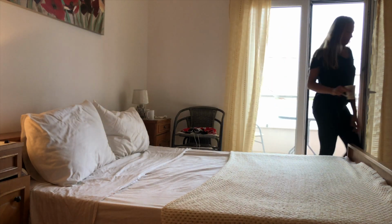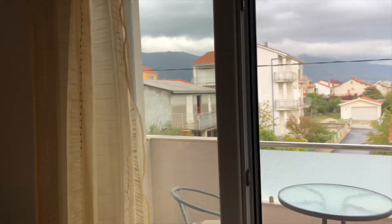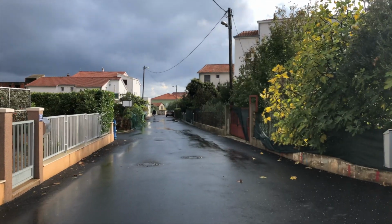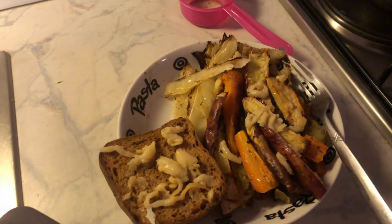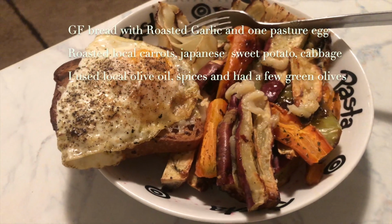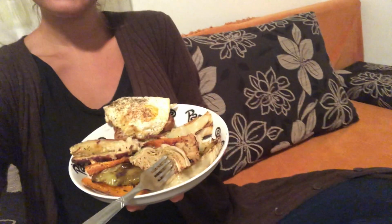Today we had a break from the rain, but it did come in storming and strong later on, but we got out for a quick walk, which just helps boost the mood. And then for lunch, I had some gluten-free toast with mashed garlic on it. And I also had some carrots and Japanese sweet potatoes roasted with a fried egg on top.